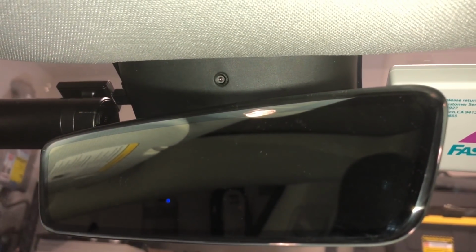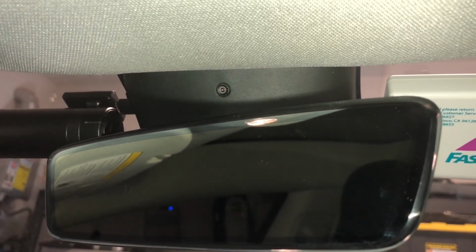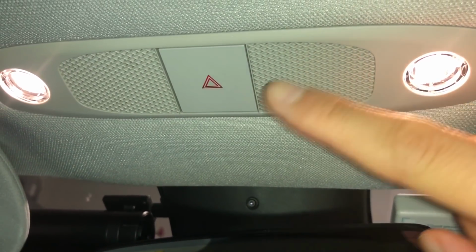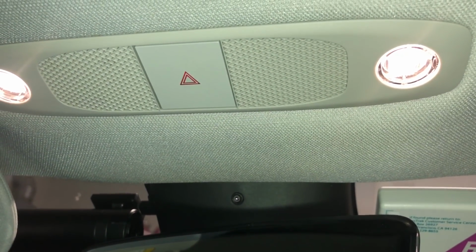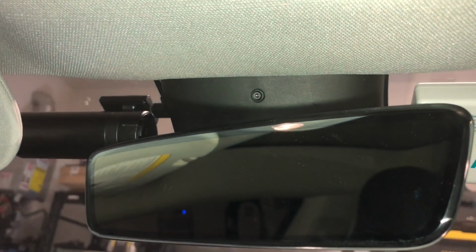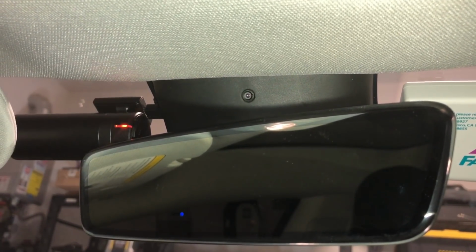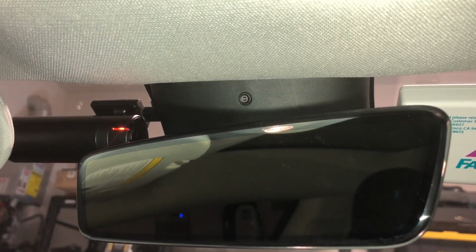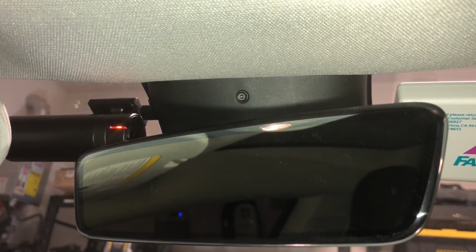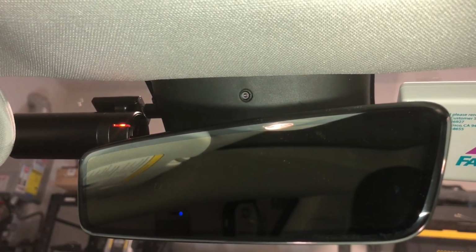When we asked the service tech the first week we received the Model 3, he indicated that that's a microphone, but we definitely know that the microphone is in between the hazard light button and your dome lights. So I envision a few things that this interior camera will be used for. I know it's probably not currently active right now, but I probably still will put a piece of tape on here just to make sure Big Brother's not watching.